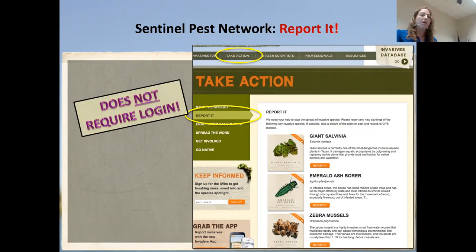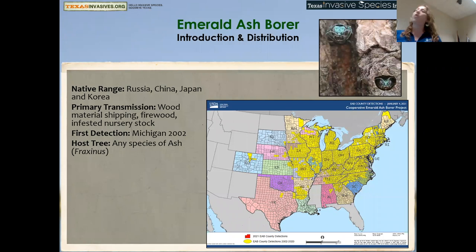Some people that are familiar with Texas Invasives might remember we do have a citizen scientist reporting program that requires a login and all of that. No, this one, we want to hear about this from anybody. So this list is up there all the time and anybody can report about it. So the first one I'll start with, our more infamous one, is the emerald ash borer.